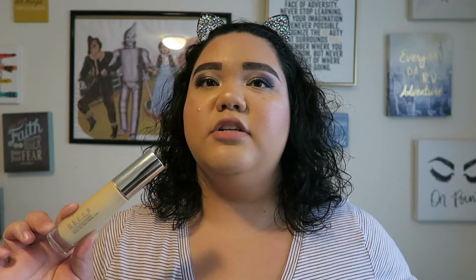It is full coverage, I will give it that, but I found this at TJ Maxx, and for the price, even the full price, this is expensive. I mean, Becca is a higher end brand, but even the price that I paid for it, I expect something a little bit more. So I was just a little bit disappointed in this. I don't usually gravitate towards this foundation, but because I have it in my collection, I will end up using this up, but I was just a little bit disappointed. This is just a little bit too thick and heavy for me.